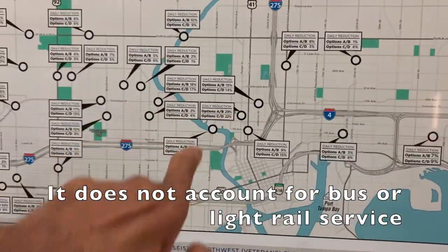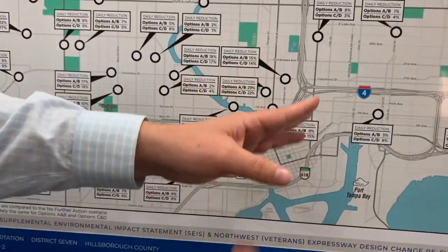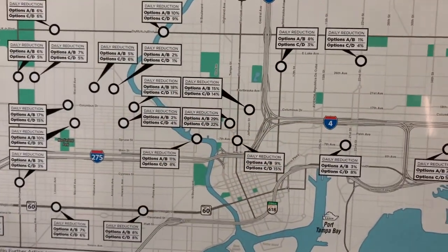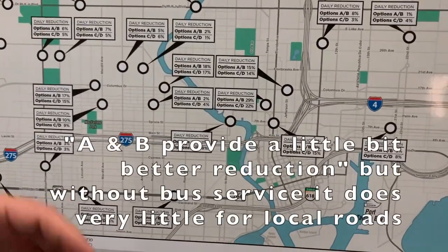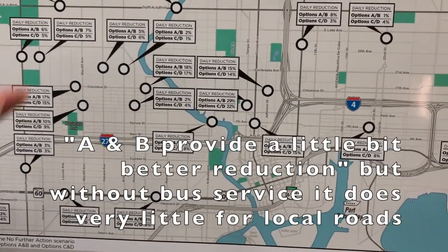Okay. So, and over here, this is what? This is Florida? In the downtown Florida. Right. So, with all of them, it looks like what? A and B provide a little bit better reduction than C and D do.